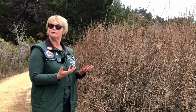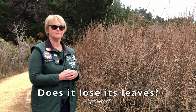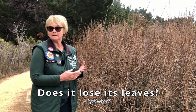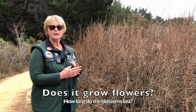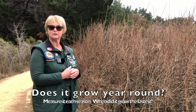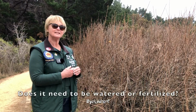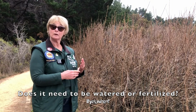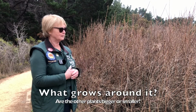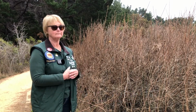So I'm going to ask you to try a little project. Pick a plant in your neighborhood and study it. Does it lose its leaves in the winter? Or maybe it loses them in the spring, in the fall. Does it flower? Does it grow faster at a certain time of year, or does it stay dormant? Does it need people to help it grow? Does it need fertilized? Does it need to be watered? What grows around that plant? Are other plants able to grow and coexist with it?